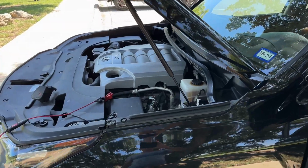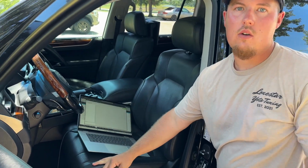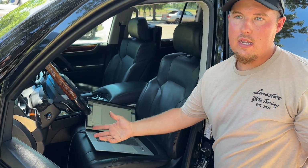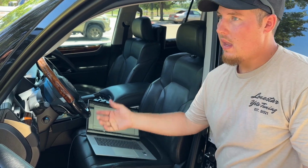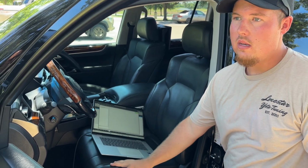Gonna do a tune on the stock setup before the supercharger goes on. You want to introduce yourself so everybody knows who you are? So I'm Caleb Gordon. I own Lonestar Yota Tuning. I'm an authorized OTT Tune dealer located in Waco. I serve Austin all the way down to Houston areas and everything in between.